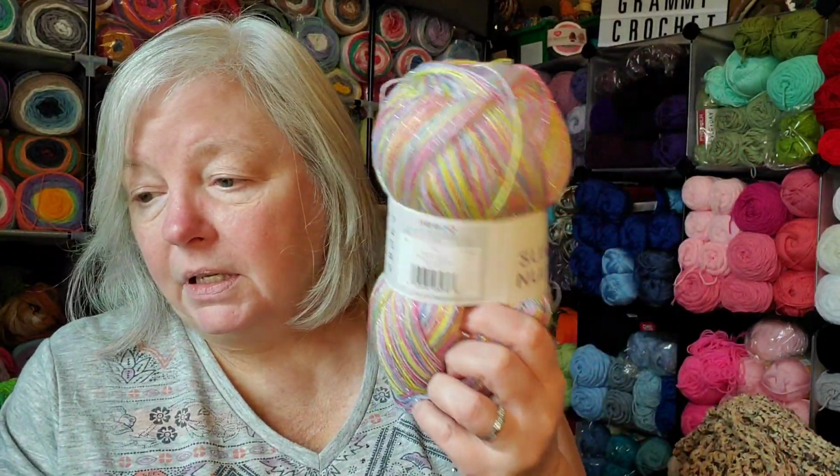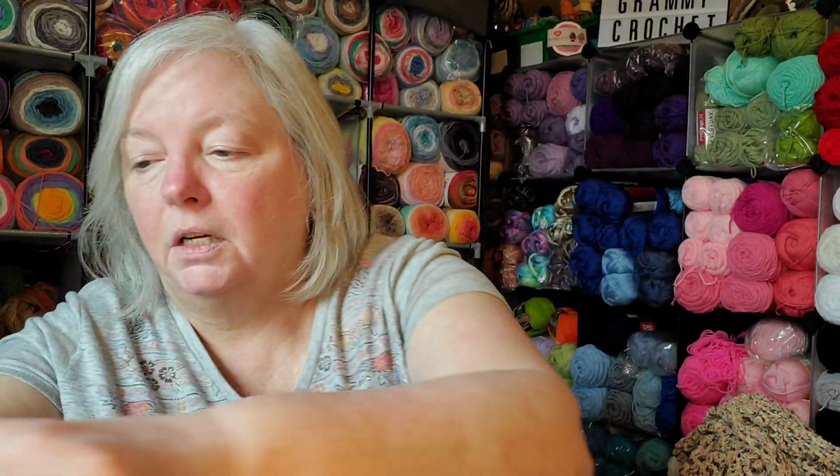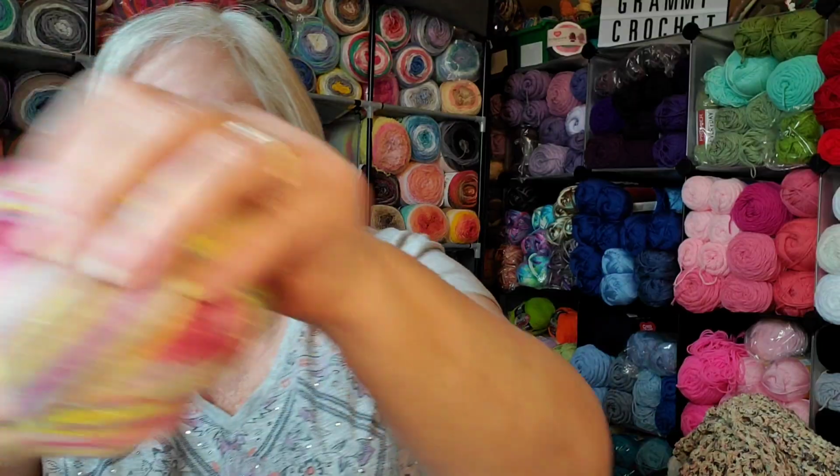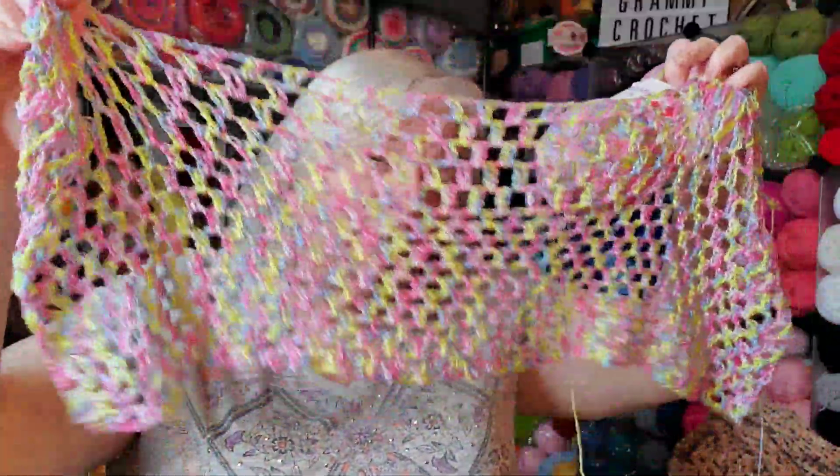So I start a project, and I'm like, oh, I hate that. I don't like the yarn in the pattern. I have not had that problem until like this last month. I've showed you these Summer Nights. I have 3 of these, and I wanted to make myself a beach cover up out of these. And I started, and I frogged 2 different patterns. So then I started, and I showed you this. I started this other one. I haven't worked on it again, because I'm not real thrilled with it. So I'm probably going to frog it.